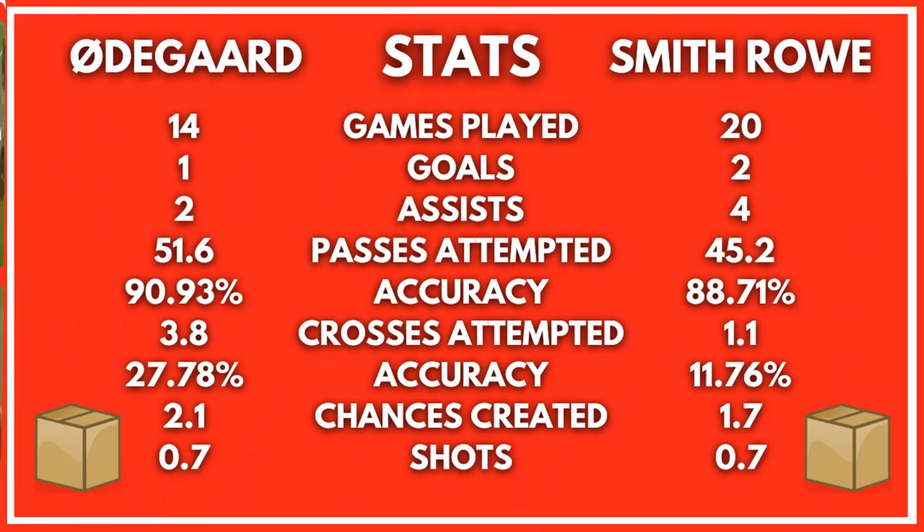We are finally into the stats section of this breakdown, and all of these numbers have been provided by Opta Stats. They've not just been plucked out of the air. And starting at the very top, we have games played. We know that Odegaard and Smith Rowe only played around about half a season. 14 games with Odegaard, 20 with Smith Rowe, all of which in the Premier League, these stats. They both fairly low in their goal contributions. 1 goal for Odegaard and 2 assists, compared to Smith Rowe, who had a better contribution with 2 goals and 4 assists.